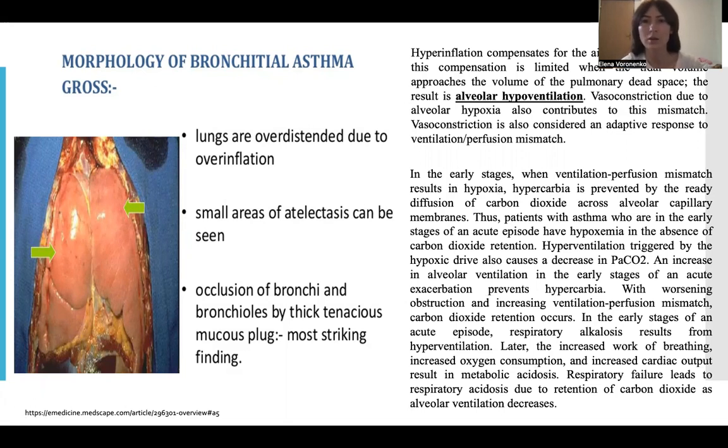Hyperinflation compensates for the airflow obstruction, but this compensation is limited when the tidal volume approaches the volume of the pulmonary dead space. The result is alveolar hyperventilation. Vasoconstriction due to alveolar hypoxia also contributes to this mismatch. Vasoconstriction is also considered an adaptive response to ventilation perfusion mismatch.